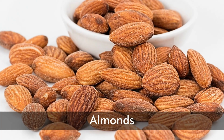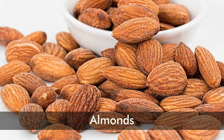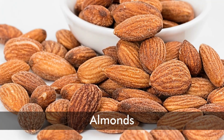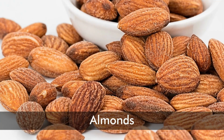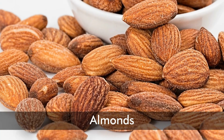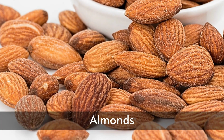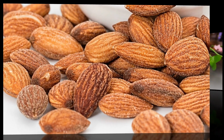Almonds. Vitamin E is key to a healthy immune system. It's a fat-soluble vitamin, meaning it requires the presence of fat to be absorbed properly. Nuts, such as almonds, are packed with the vitamin and also have healthy fats. A half-cup serving, which is about 46 whole, shelled almonds, provides nearly 100% of the recommended daily amount of vitamin E.